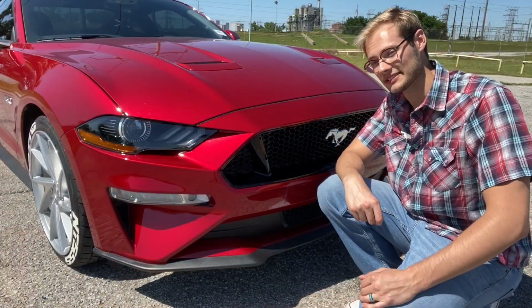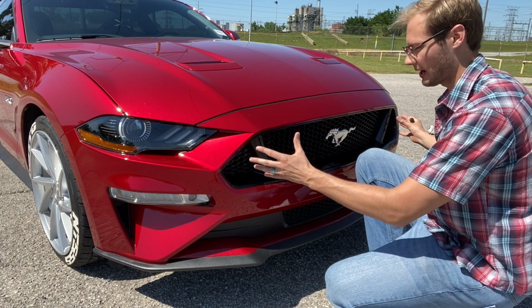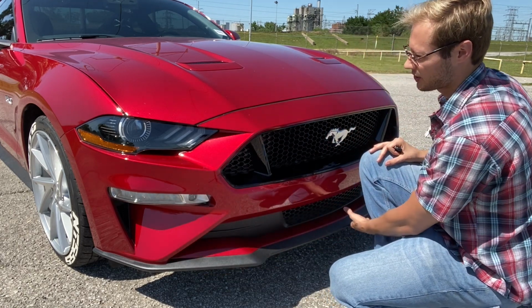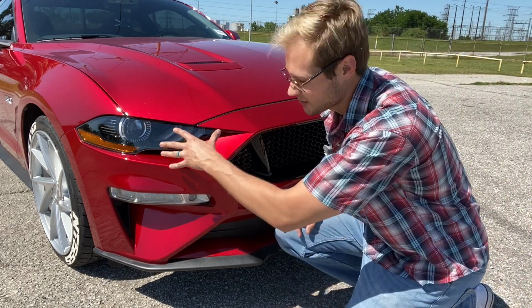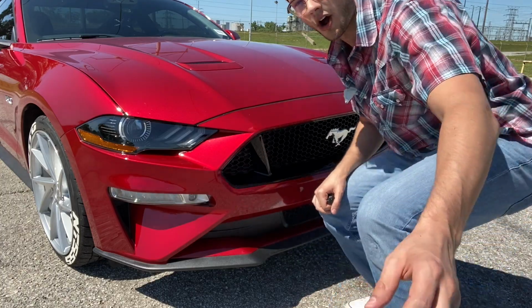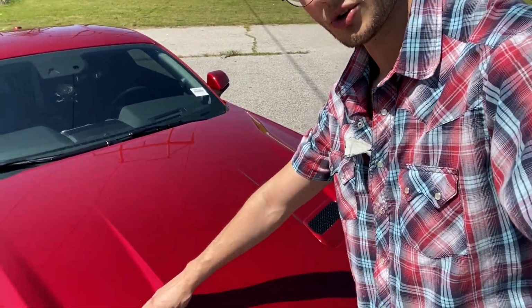Now we are at the front of the Mustang, and you'll notice this huge open-mouth grille with the pony right in the middle, and we've got our front splitter and our super sexy headlights with the LED turn signals. And up here on the hood of the Mustang, we have functional vents.